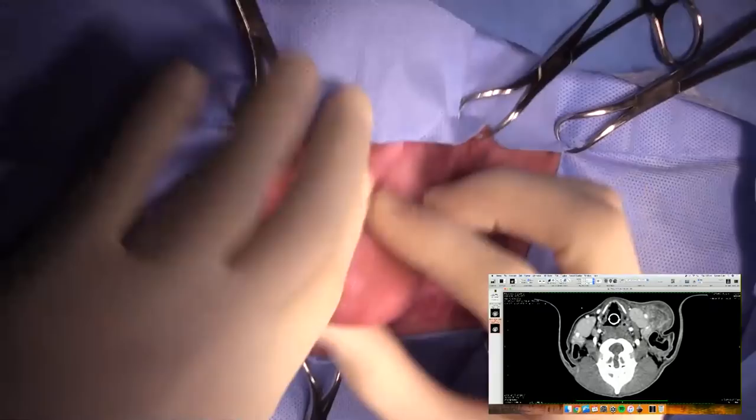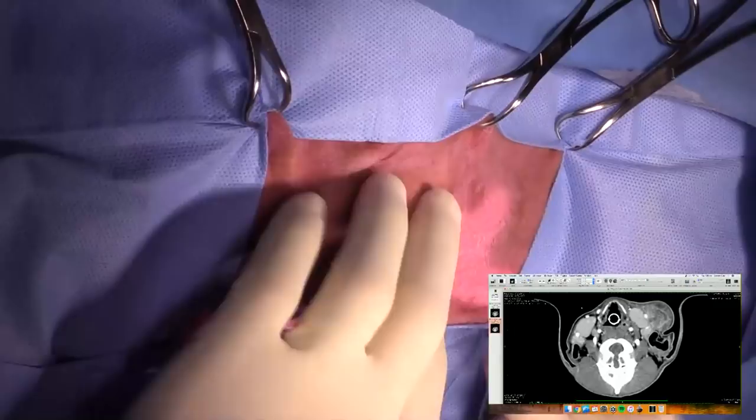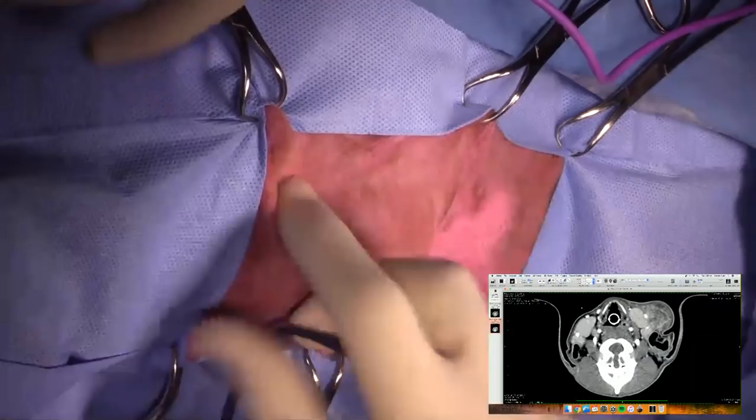So just palpating the mass here, and I can feel the salivary gland deep to the mass right in here. The ear canal is sitting there, and it seems to be mobile independent from the ear canal. Jugular vein is sitting right here. So if I compress that, you can see the jugular vein very clearly in that region right there. And that's pretty much it. So we'll just get our electrocautery plugged in here.